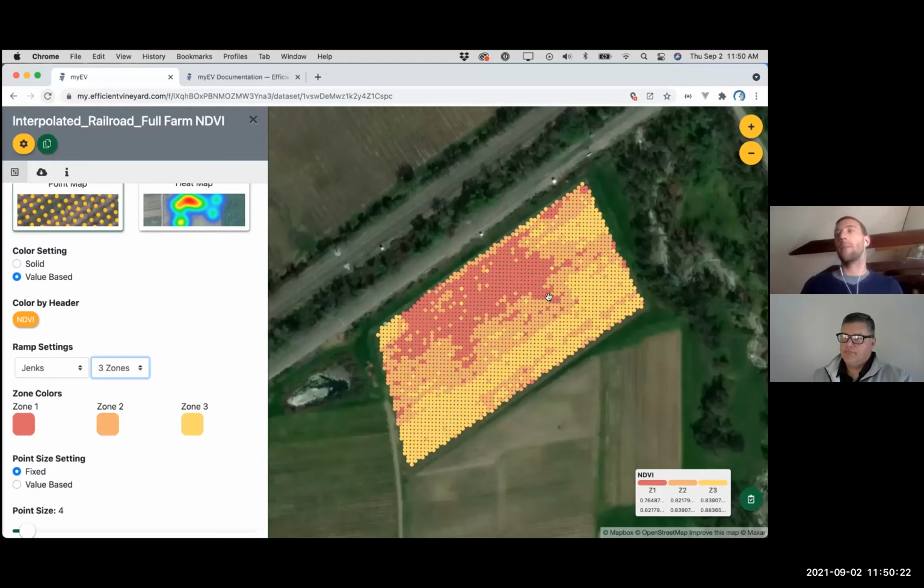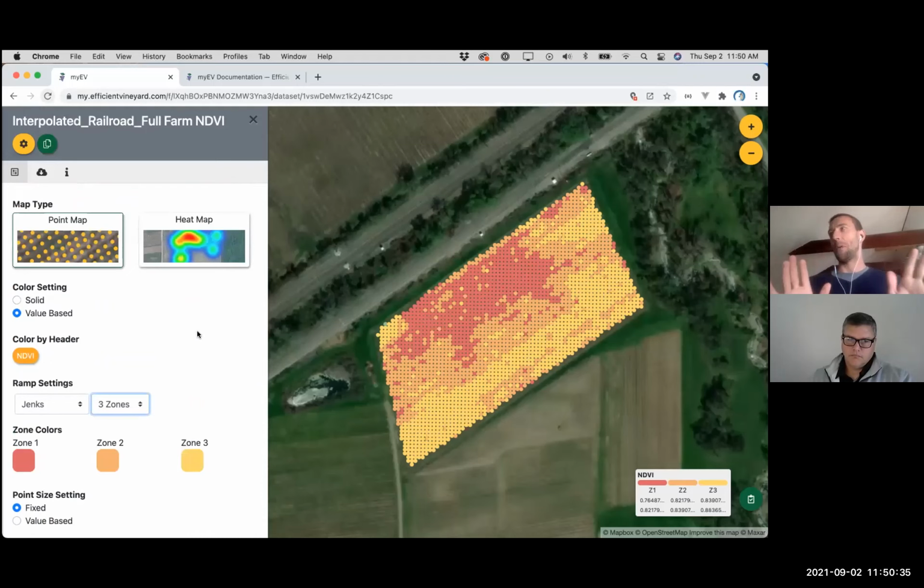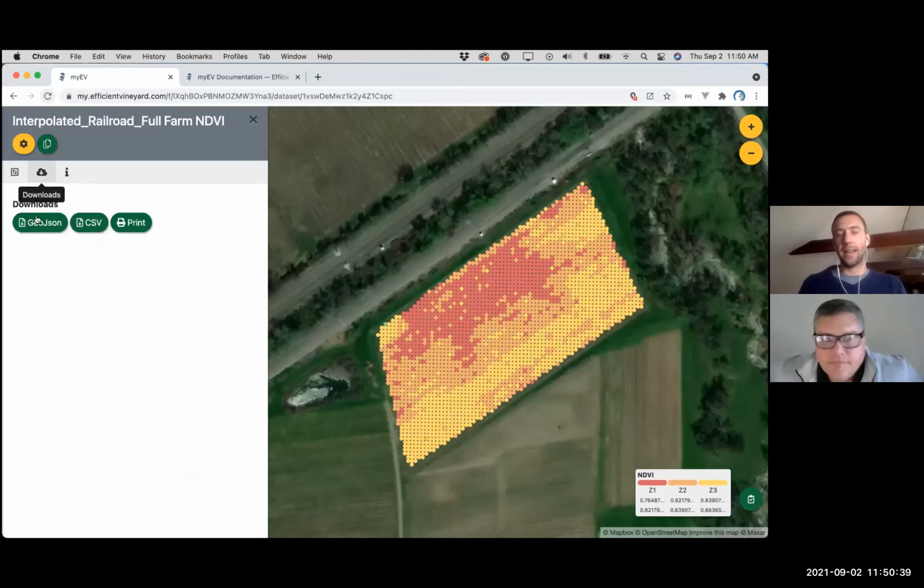We can load this map up while we're out in the field and geolocate where we are, so we can see ourselves on this map over top of this data set. And there's a lot more that we could go into. We can download this data set. We have the original in here, GeoJSON. We can print this map. So all sorts of things like that.